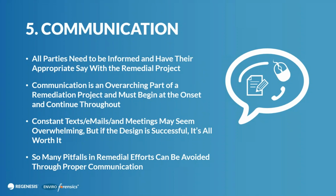Constant text, emails, and meetings may seem overwhelming, but if the design, implementation, and result is successful, it's all worth it. And that would be a good example of remediation certainty. So many of the pitfalls in remedial efforts can be avoided through proper communication. Everything goes right down to implementation, as we all know.